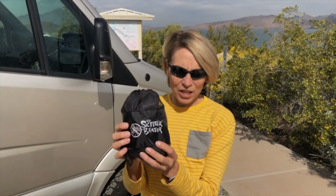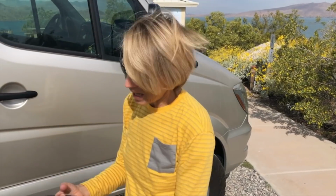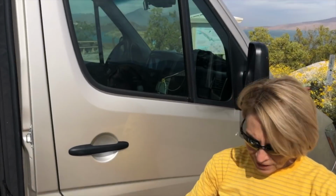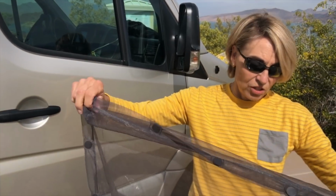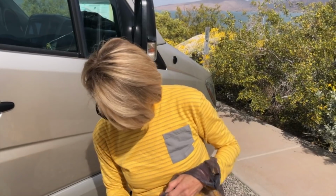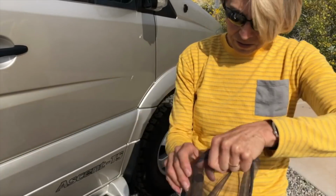Fourth thing are these Skeeter Beaters. We actually got these, I think, early in our RVing. Luckily, we haven't had to use them very often. But they're for your front windows, so you can leave your windows down and get nice cross-through ventilation for areas that are too hot. Now, the weird thing about these, they're magnetic, which is good, but it's also very frustrating because they want to stick to themselves. So you got to figure out which way they go. Whoops.